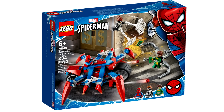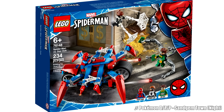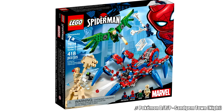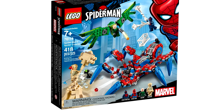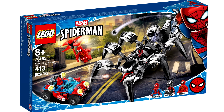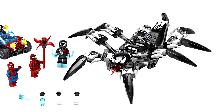The 2020 LEGO Spider-Man vs. Doc Ock is a $20 set I call the Spider Roller. I don't even know what it's supposed to be. It's very confusing. What is this build? The Spider Crawler, which came out a year before, was basically this build but better, even if it was not that great. I actually think the Venom Crawler is the best of the 3. The color scheme does it wonders. It makes sense for a Venom design.